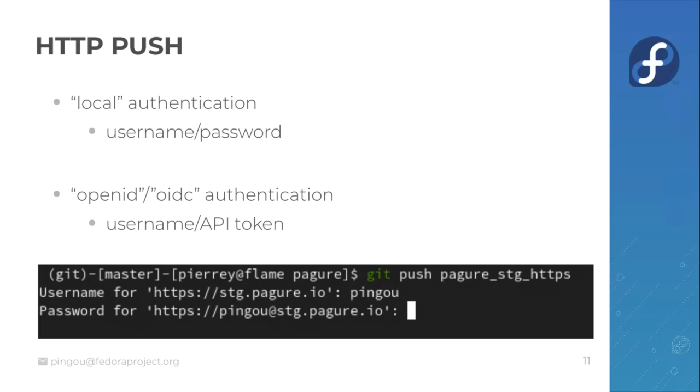But if you use local authentication, then Pagure knows about your password, so you can provide username and password and push. If you use the OpenID or the OpenID Connect authentications, currently Pagure.io and dist-git are using OpenID, and we should be migrating them to OIDC at one point, then we don't know your password, and we have no way to verify your password. So what you're going to have to do is create an API token with the commit ACL. And then when you git push over HTTP, it's going to ask you for your username and the API token. So instead of the password, it's going to say password, as you can see in the screenshot here, but you'll have to provide the API token, and that will work.